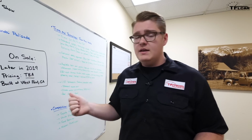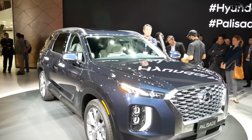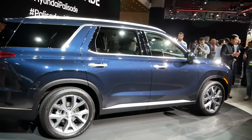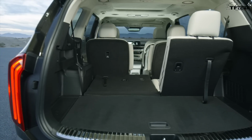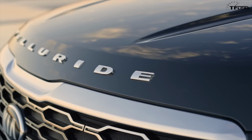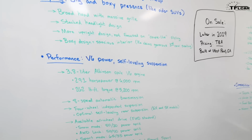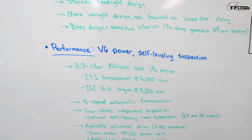The Kia Telluride is the sibling to the Hyundai Palisade, which came out recently at the Los Angeles International Auto Show. We had a chance to play around and sit in the Palisade, and I can tell you that that third row is pretty large. The Telluride should have a similarly large third row of seats. Under the hood is the same exact power plant as you get in the Palisade. It's a 3.8 liter Atkinson cycle V6 engine that makes 291 horsepower and 262 pound-feet of torque.